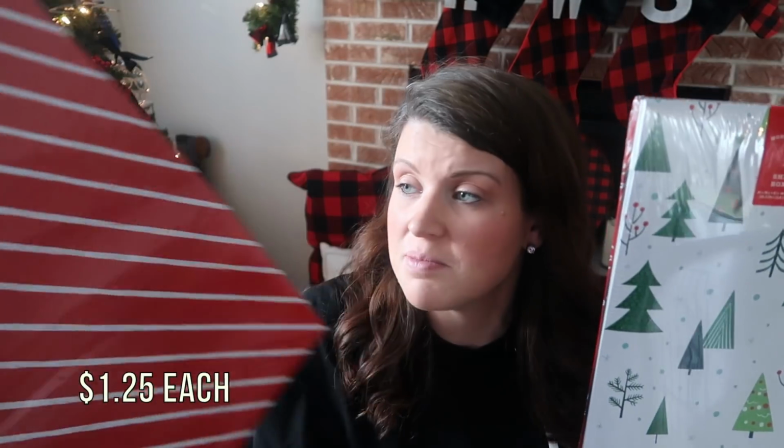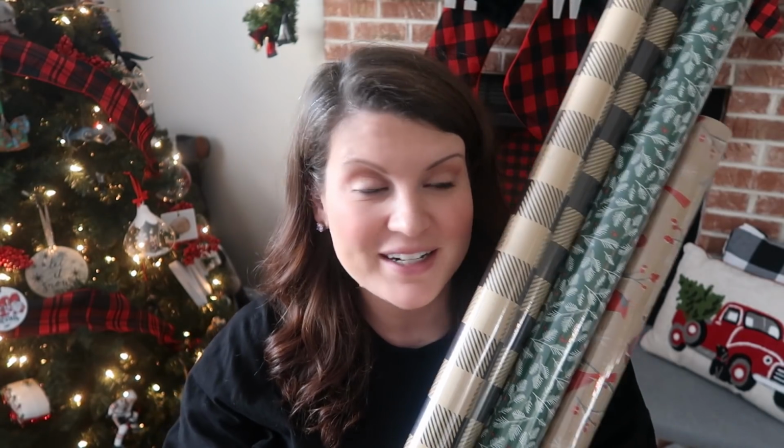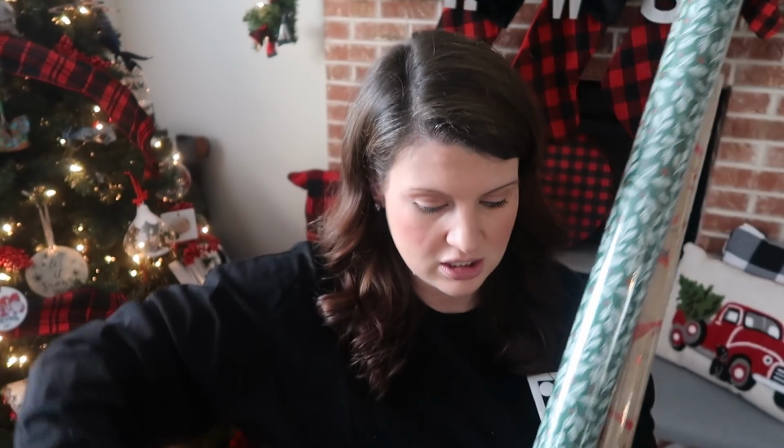Also from the wrapping section, got some boxes. This one is a pack of 2 that was $2.50 and then half off, and then this is a pack of 3 that was $2.50 and then half off. Also got some wrapping paper at Target, and so as you can tell, this is all neutral. We got a ton of red, like in colored paper last year, so I wanted to kind of balance that out because I didn't use it all. So I got 2 of these kind of buffalo plaid neutral ones for next year.